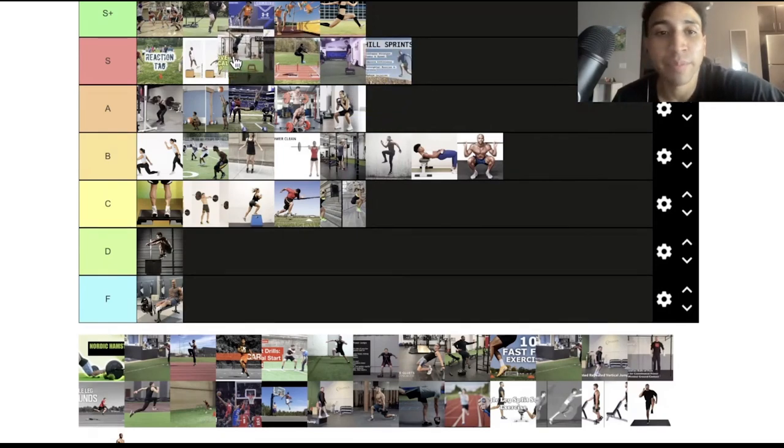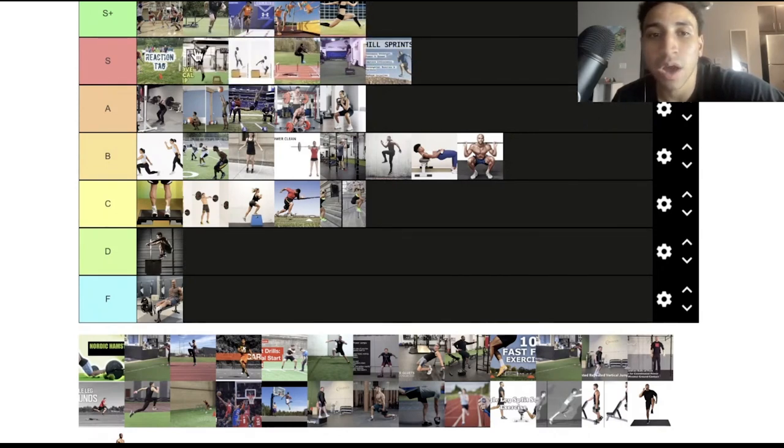Next tier, box drop med ball throw. So this is where you drop off a box and throw a med ball really high. We'll probably put it closer to the top of S tier. I even low-key might put S plus. No, because it's not better than a reaction tag or just tag. But then, where should I put tag? You know what? We'll put it later. We'll figure it out later.